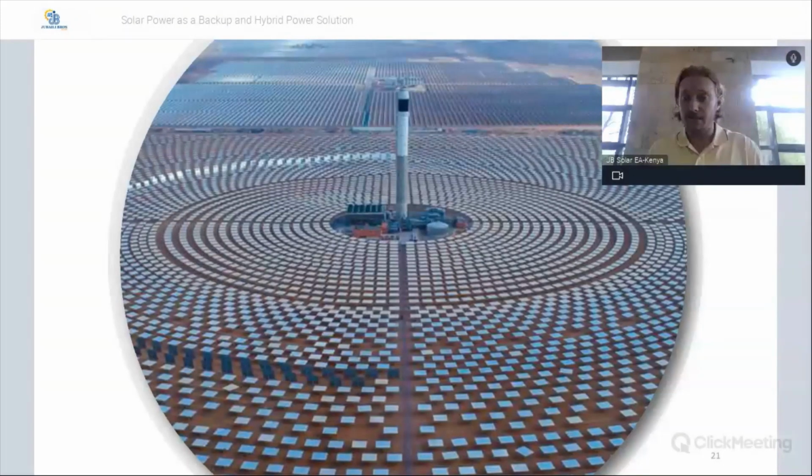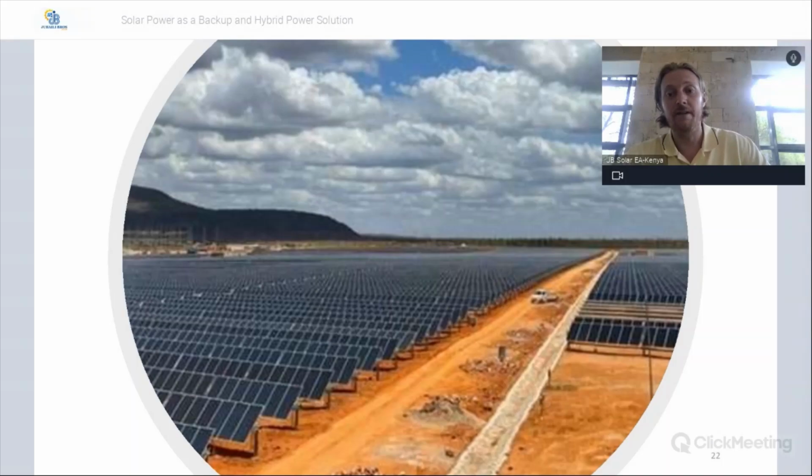CSP is concentrated solar power. It's not the same as PV. All of those things are mirrors, and they use very complicated tracking systems. It's a much more complicated tracking system than the PV. So let's go back to PV now.